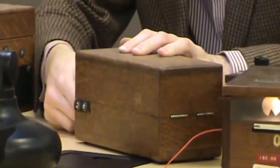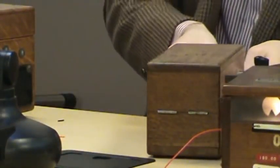How many keys do you own? A few, not as many as Morgan.